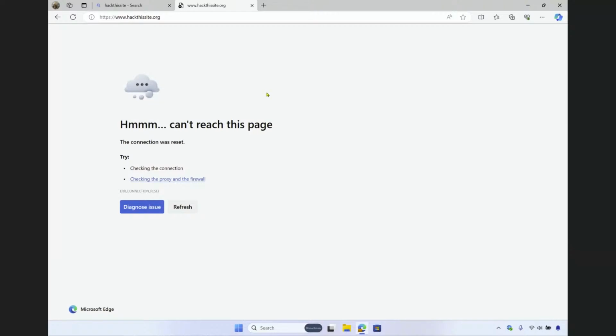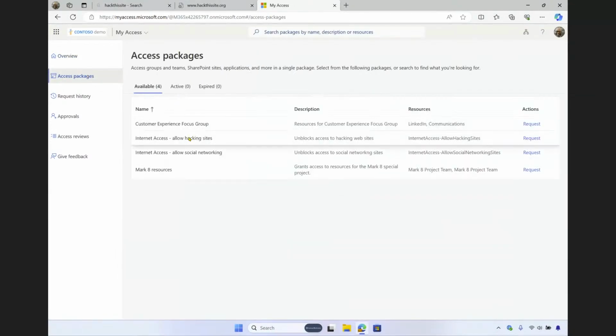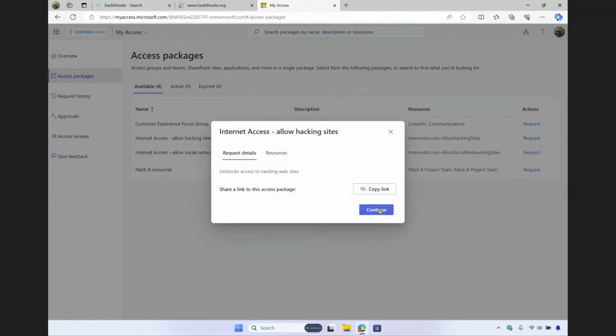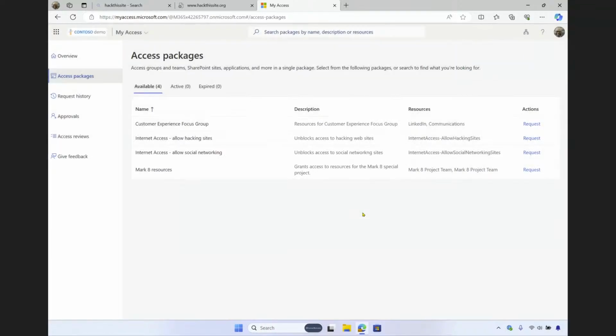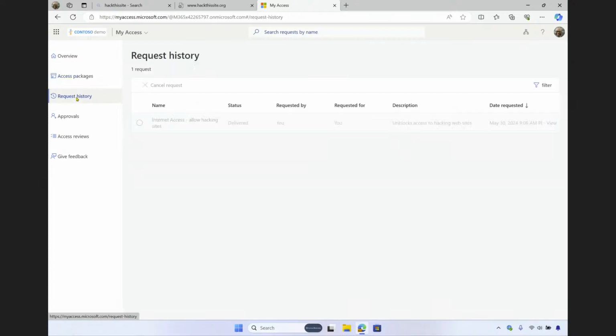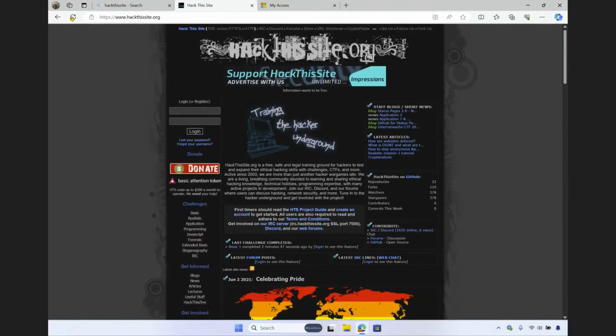So because our user is a member of the SOC team, he can go and request access in that access package that we created to go and see the site. So I'm going to go to the My Access portal and I'm going to request access to the site. So I'm going to click on this access package, click on continue. I can enter a justification and then wait for this access package to finish. If I look at my history, you will see that I will now have access to the site. And then if I go back to the site and I refresh, voila, I have access to my access package.